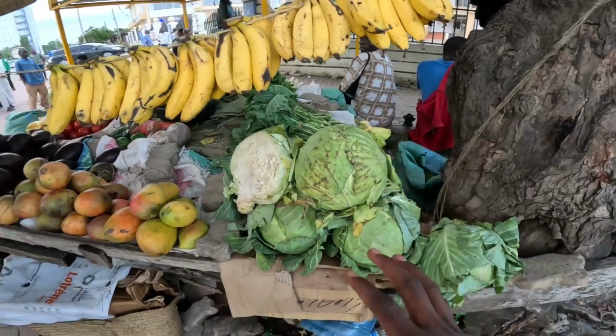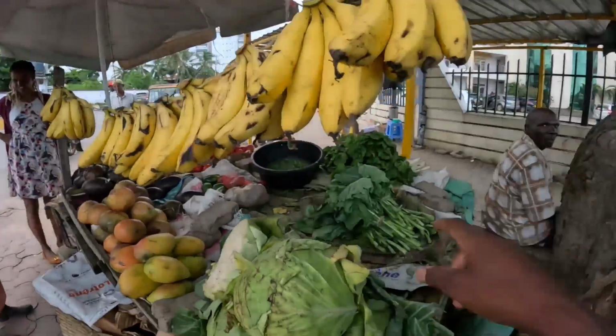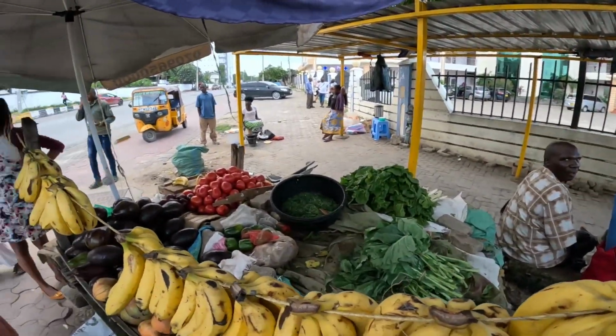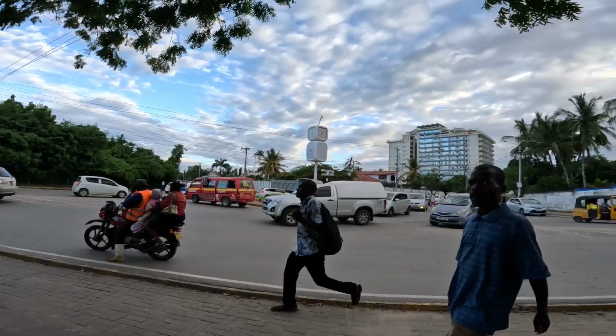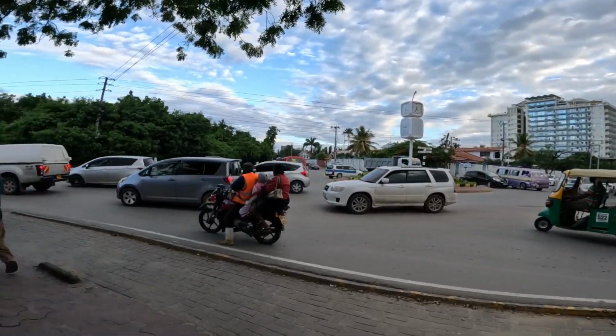So this is the business right here. We have fresh cabbage, which is very organic, and we also have kales and spinach on the other side. Oh man, so great actually. I'm calling my Canadian dog from this area, and we might be moving. So this is Mombasa. Oh, very great actually. Very green. Nyali. Very amazing.